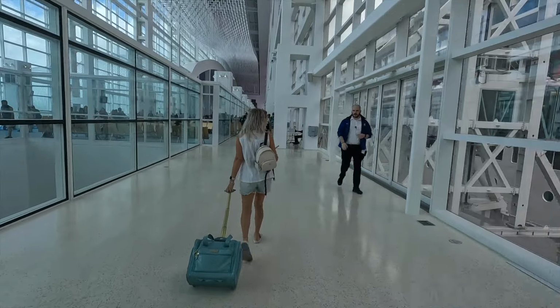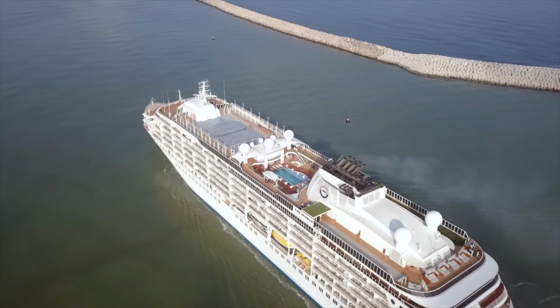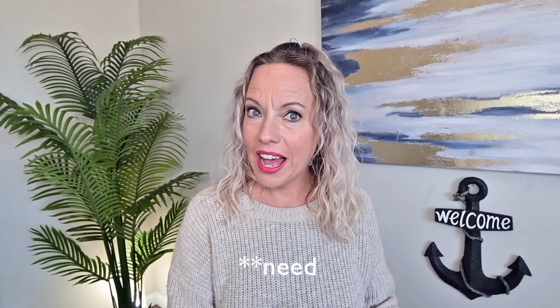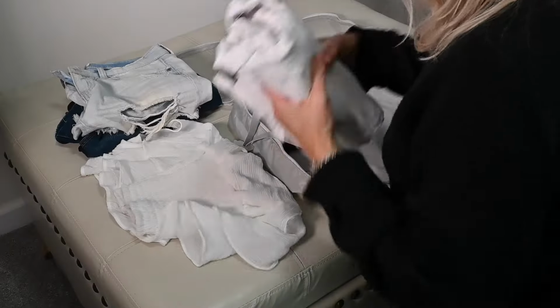I've been cruising for a few years now and have definitely adapted to a process that makes packing not only more efficient, but more accurate. Like I show up with more of what I want or need to have. I don't have extra things, and I'm not missing a bunch of things I wish I had. So let's talk about some of these tips, and I'm gonna have you pack with me so I can show you exactly what I bring and how I bring it.